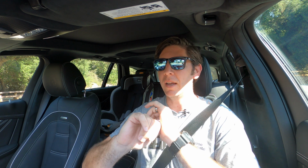It has decoupled the all-wheel drive system. There's a clutch that has let go. The front is no longer getting power. It is just rear. It is traction control off. It is ridiculous. It is properly AMG.